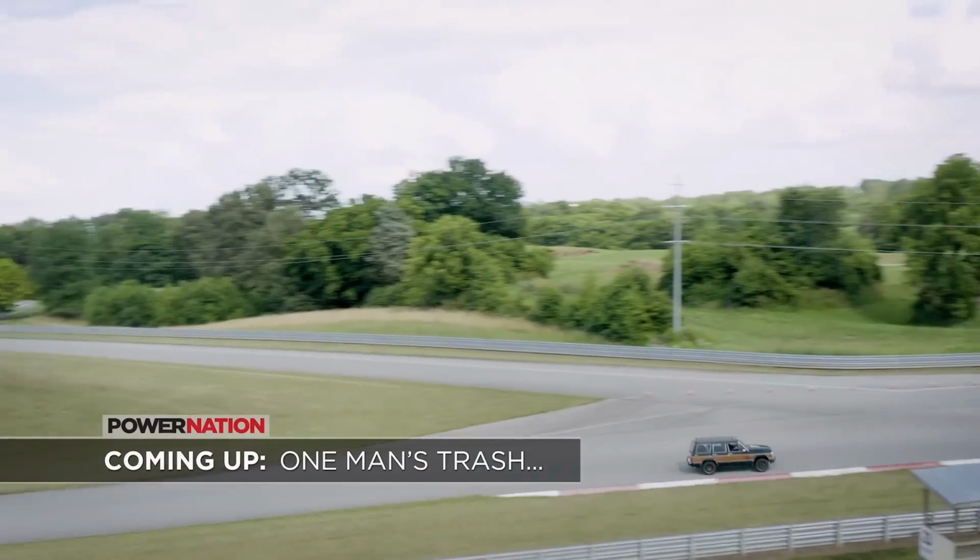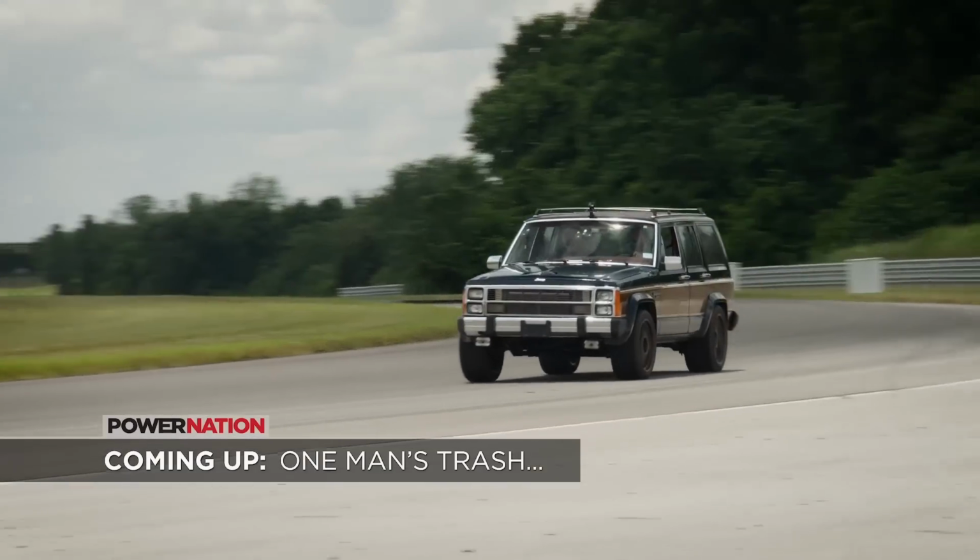Up next, an LS engine in a homemade Trashhawk? Why not?